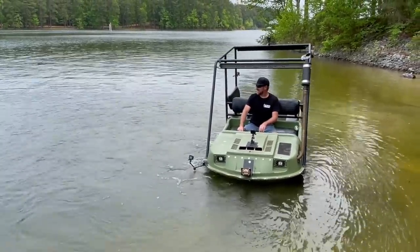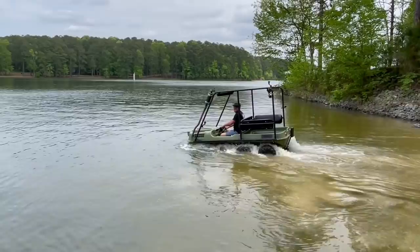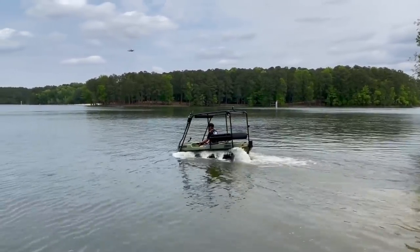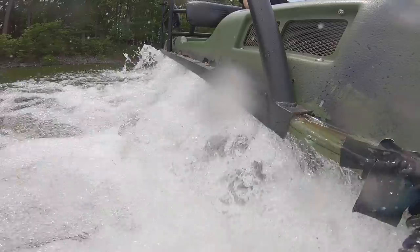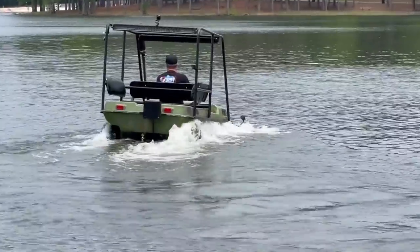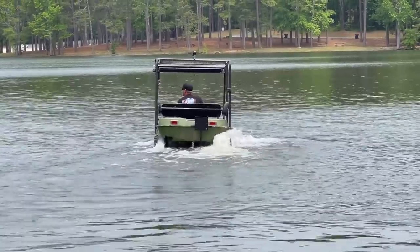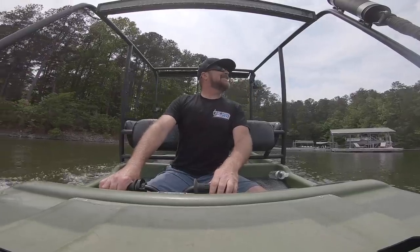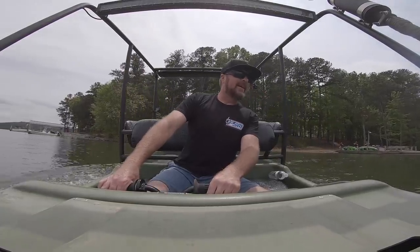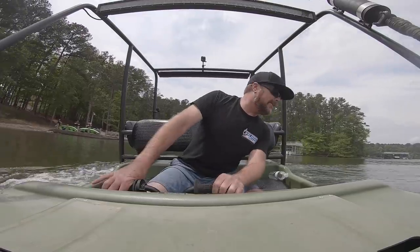Wow, it really does float. If I can just figure out how to turn. It's working, dude! Wow! And we'll turn right. Dude, this is so cool! Go. Cool. It really wants to make left turns.